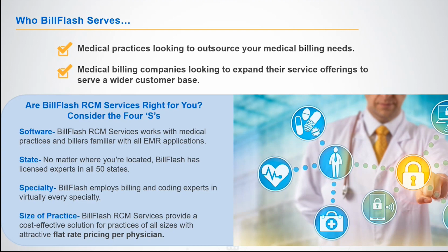If you are a medical billing company and you're watching this trying to figure out how does BillFlash work for a company like mine who's providing very similar services, ask yourself, do the 4 S's come into play here? Do you ever have a customer or a potential customer who comes looking for you to support them and provide RCM services on a different software than you have historically provided?